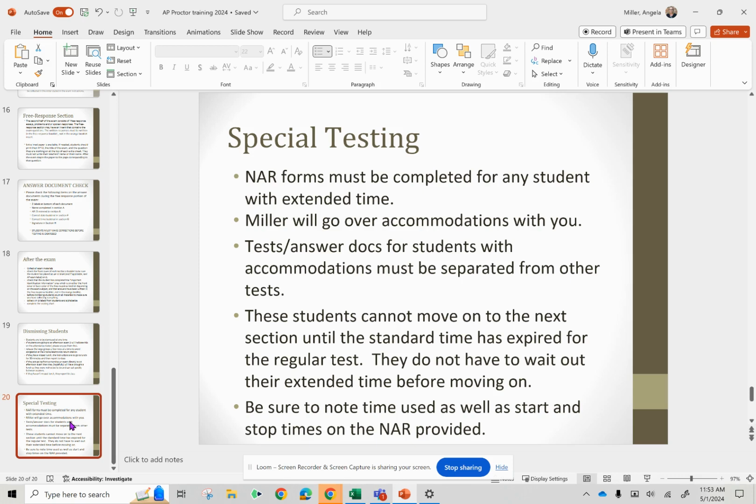If you have a tester with extended time and they have exhausted the regular time on the test, but they finished before the extended time is over, you may stop and let them move to the next section. However, if there's more than one kid in the room and one of them hasn't finished, then you can't go on to the next session until they've all finished. So if you have any questions about that, ask me and we'll talk about it.